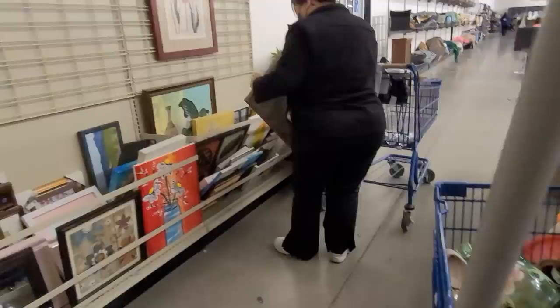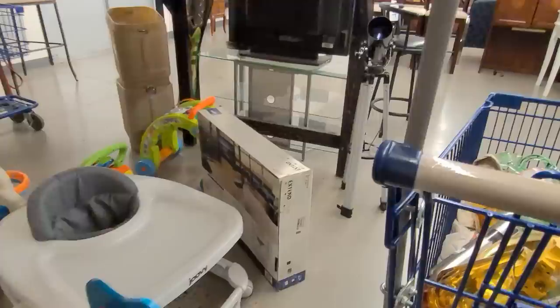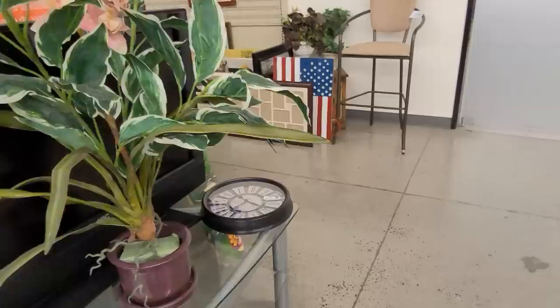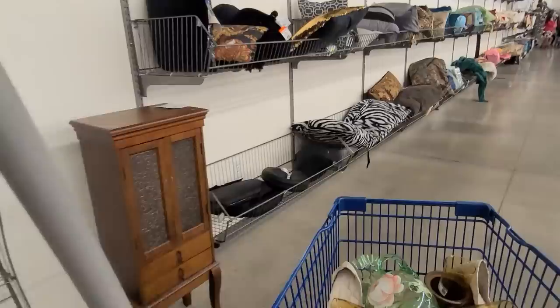Have a quick stroll through the furniture and then we'll go check out the telescope here. Quite a nice lady's bicycle for $100. Some bigger toys, a fish tank. Have a quick look through the cushions and pillows, and we'll call it a day.